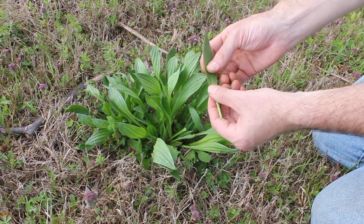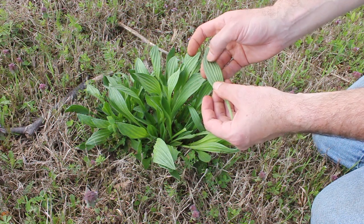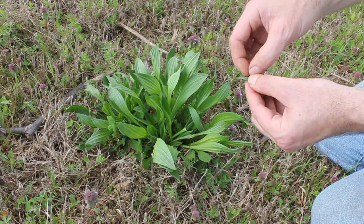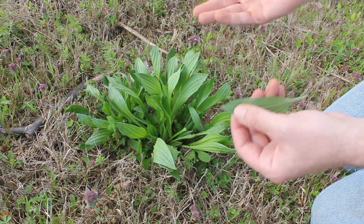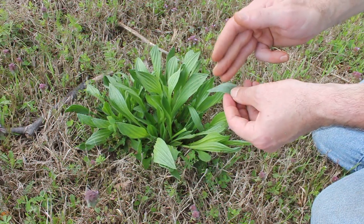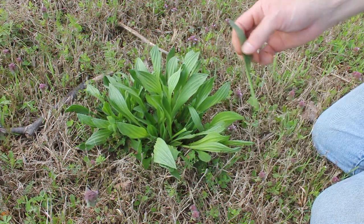As they get older, the little ribs in the leaves can get kind of tough and chewy, and you may not want to eat those. So you can go through and peel these out one at a time, which is kind of a hassle, but it makes for a better quality leaf. Or you can chop real fine, and then it's not as much of a problem.